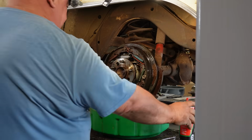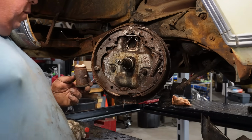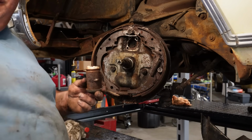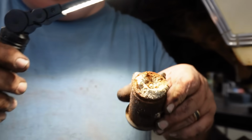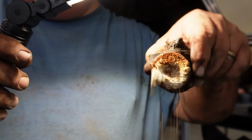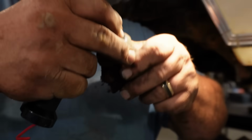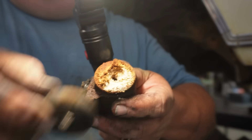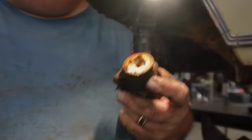All right, let's go get some brake drums picked up. Pulling the wheel cylinder and hose and stuff off the driver's side here up front. I wanted to show this to you. Let's take the other side off, see what happens. Oh yeah, they were junk.